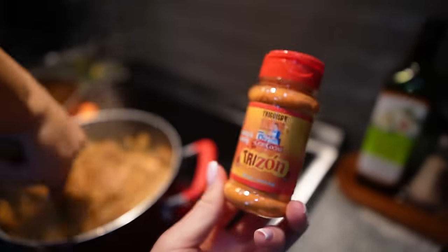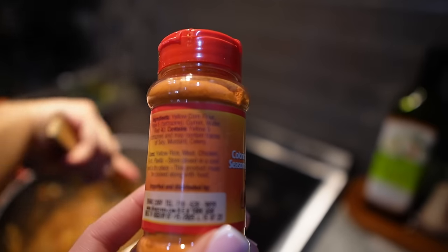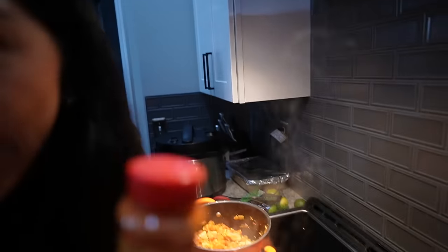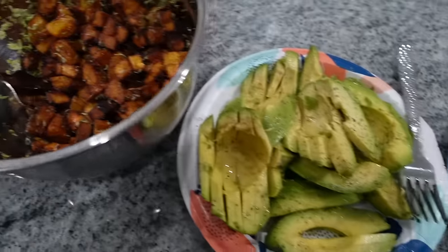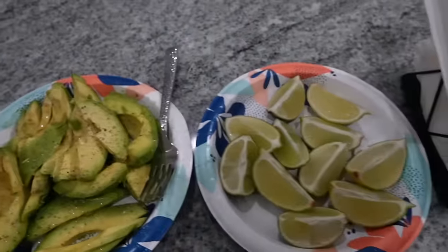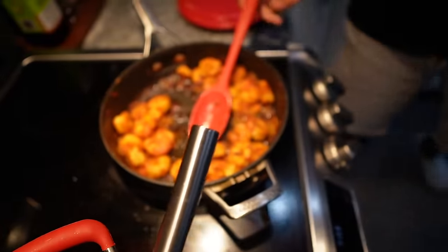So this is apparently the truth right here. Yellow 5, red 4. I got one. Avocado. And that's what I got from Target. Rice, this is the beef, the chicken, and then we have shrimp.